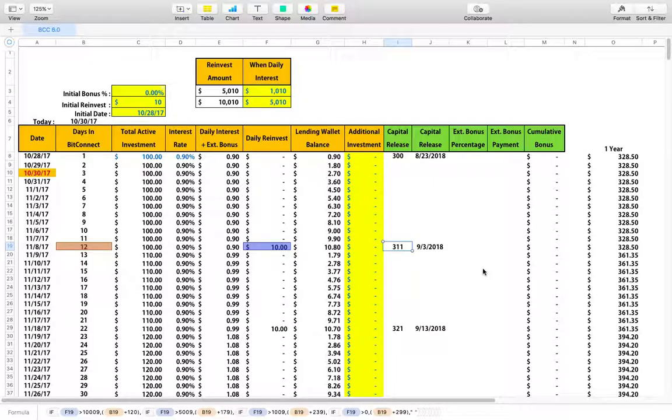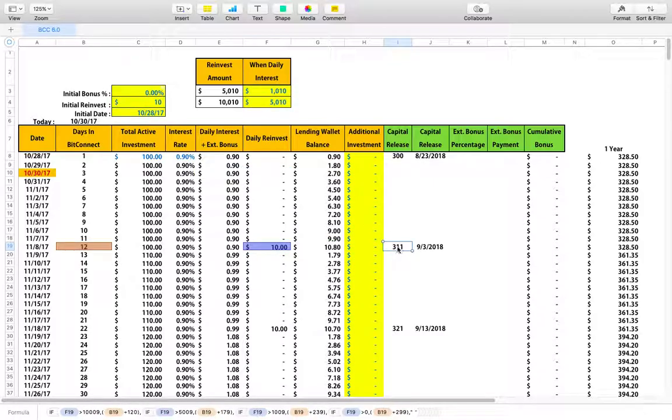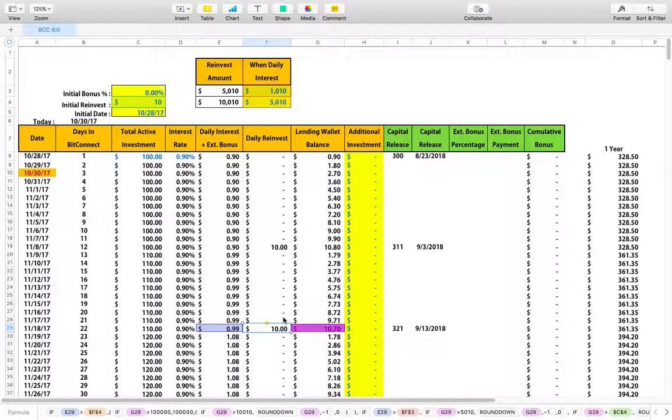I don't know how that exactly makes sense, but it looks like here every day you're adding another day. So if I reinvest $10 today, then it adds another day. If I reinvest $10 the next day, it adds another day. I'm pretty sure that's how it's working, because that goes by 10.